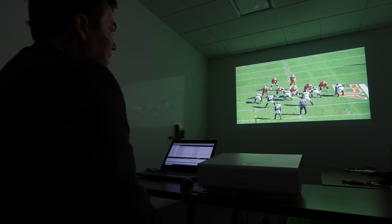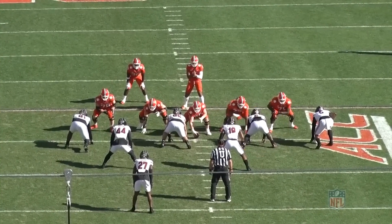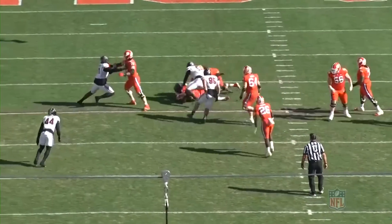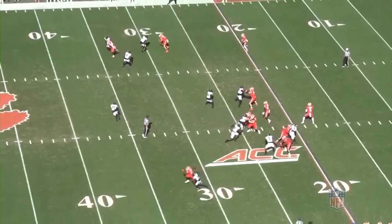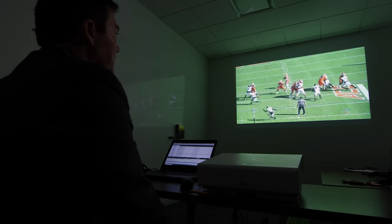The neat thing about Zach is that he's got the versatility to play 3 technique, which you see right here, as well as nose, which looks like number 95 is playing here. It's that initial quickness for a big man and then using his length. When we talk about length for a defensive lineman, he uses that length to do what we call a swap move, which is just swiping that guard's hands down. And as soon as he swipes the guard's hands down, all of a sudden he's able to capture the edge.